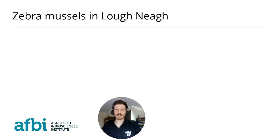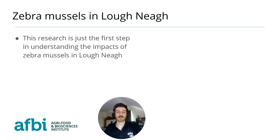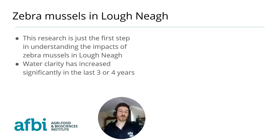So as I mentioned, there's a great deal we don't know about zebra mussels in Loch Ness currently, and this research really is just the first step in understanding their wider impact on the system. What we do know, and what's been reported quite a lot, is that water clarity in the loch has increased alarmingly over the past 3 or 4 years. And as I said, one of the big system-wide impacts of zebra mussels is this cleaning of the water column that we see, the increased transparency.